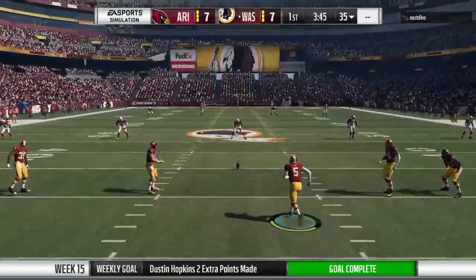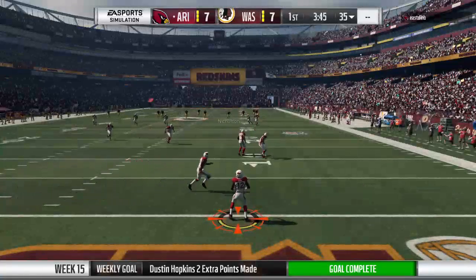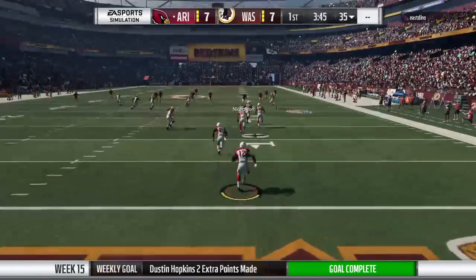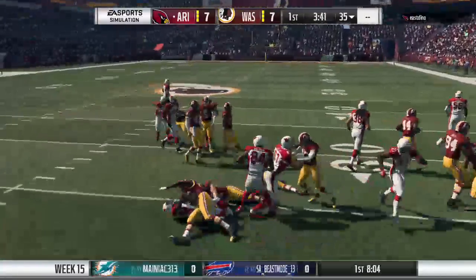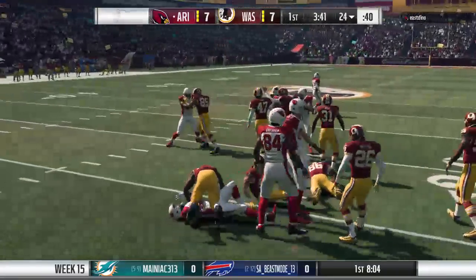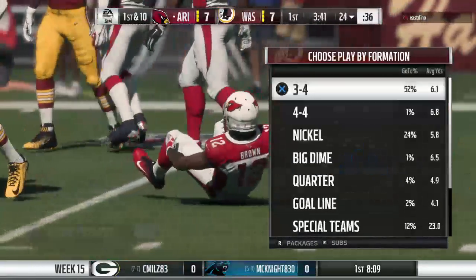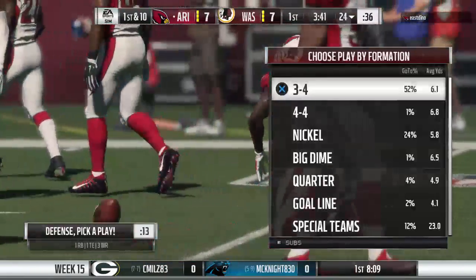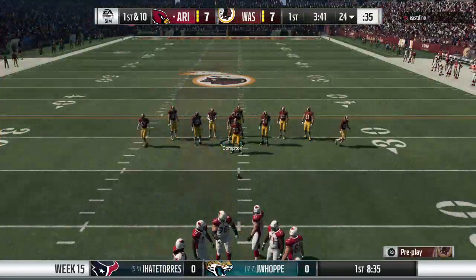So we're right back where we started, all even as the kick's away. This is fielded at the goal line, and he'll be brought down at the 23, make it the 24-yard line. Arizona getting ready to go as they take the field. And they hit the home run last drive. One play on the ground all the way to the house.